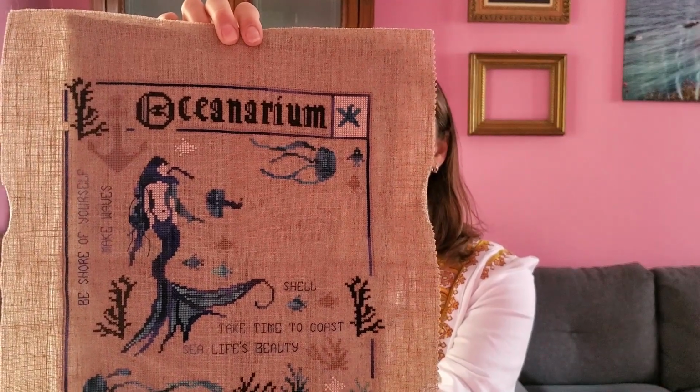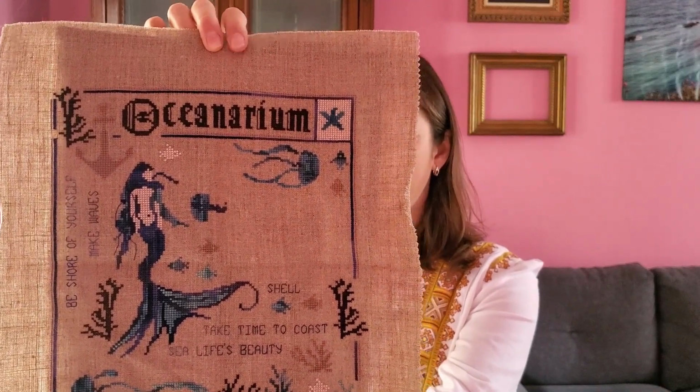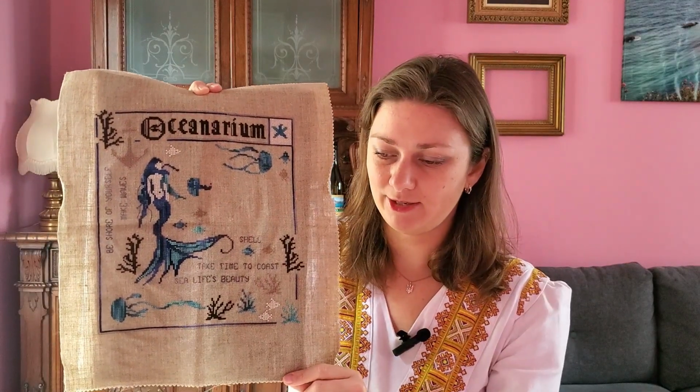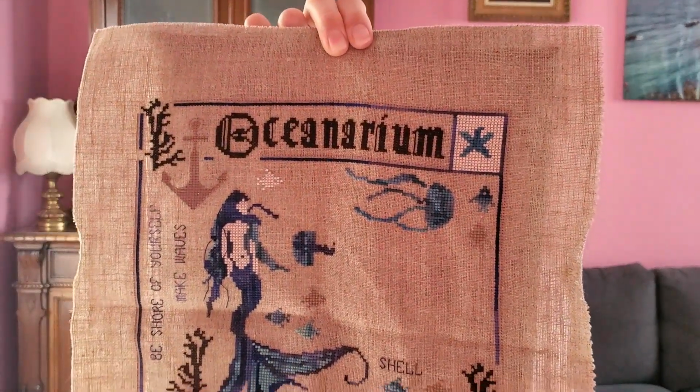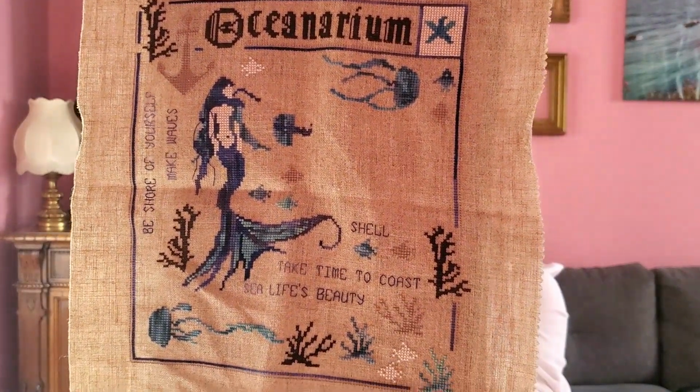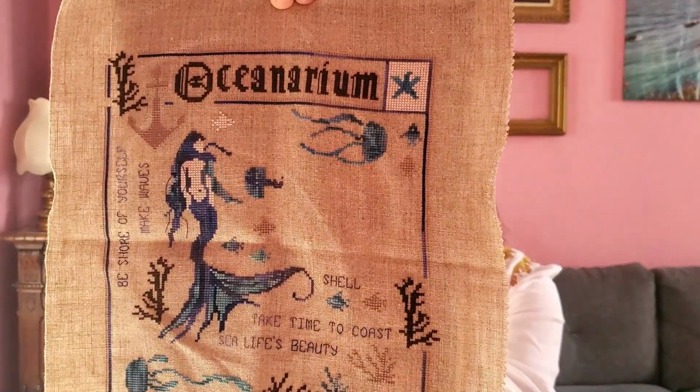So I really like how it comes out. And very little left to stitch. So basically I'm left with this main character and maybe a little bit of jellyfish to finish, and basically it will be done. So I think next time I pick it up, it will be finished. A very beautiful one. Quite fun to work on it. Okay, that's that one.